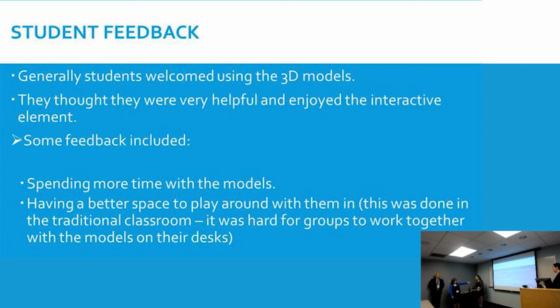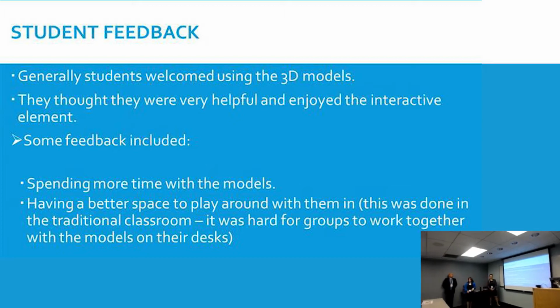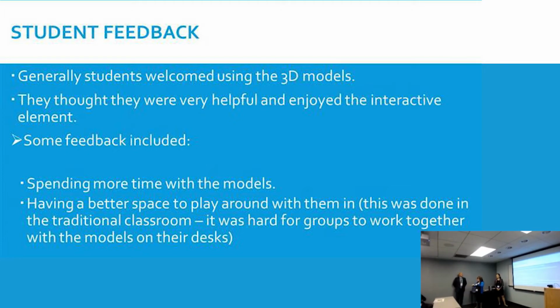One of the main pieces of feedback I got from my class was that you need a lot of space to work with these models. In a traditional class with desks, even when you put the desks together, it's still a little wonky and hard to work with. At BCC we have a flipped classroom with tables, which is a really good classroom to use these models in. The lab benches would also be a really good place to work with these. But even with conventional desks, the students still really loved it, and it's definitely worthwhile to use it.